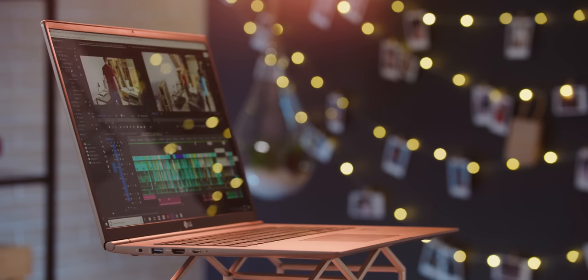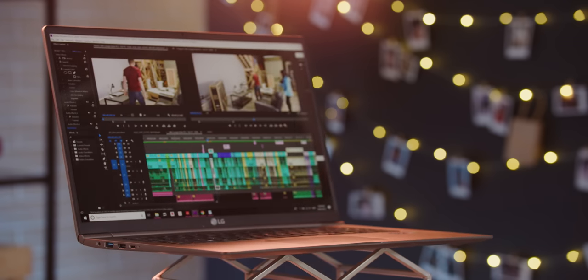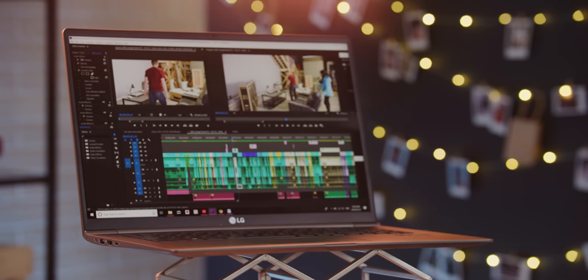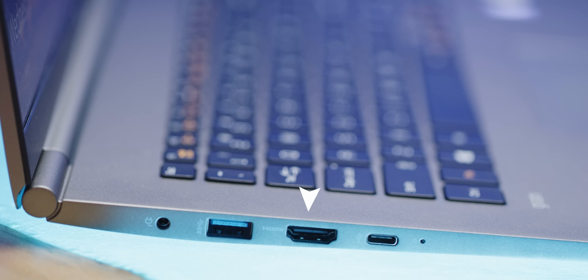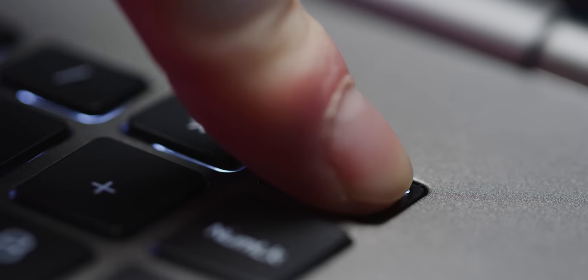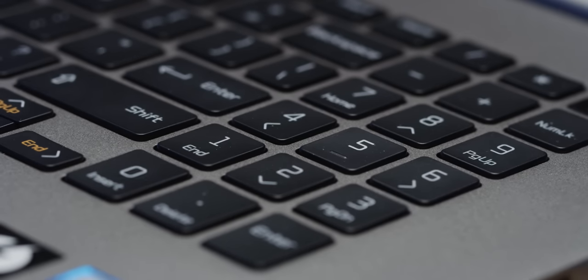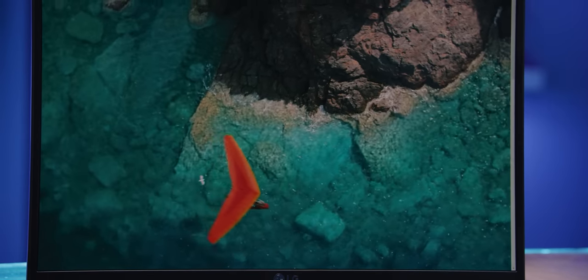Design-wise, the Gram 17 is still great if you like your notebooks plain and gray. But to be clear, I'm not knocking that. It's clean looking, so it'll perfectly match your boring briefcase, and it's highly functional. While the webcam still kinda sucks, the I/O is a great mix, including full-sized HDMI and Thunderbolt 3 with charging support. There's a fingerprint sensor in the power button. You get a full, if slightly squished, number pad, and the super thin bezels frame what is in my mind the most potent feature of the Gram 17.